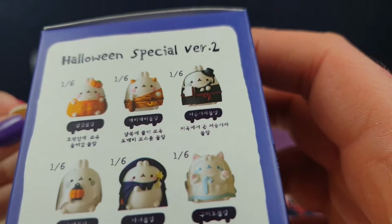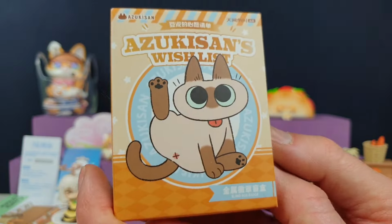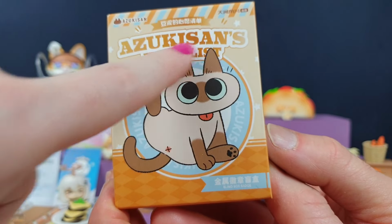I'm really not sure. I'll have to try to translate that and see. A random sticker. Okay. See if the translation works. The last one. I get to open the last one. So kitty, Azukisan's wish list.